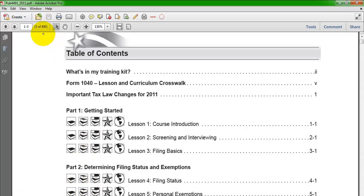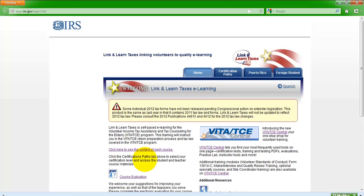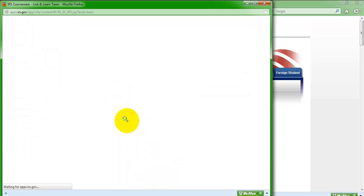Look how long this document is, 400 pages, but you're not going to go through all 400 pages if you're just doing basic level. Now if you want to get some training online instead of downloading the PDF file, I kind of do this myself each year, this Link and Learn Tax Lessons. Here, this first link here, where it chops up the training material into slides. So here's a course introduction for the basic level.